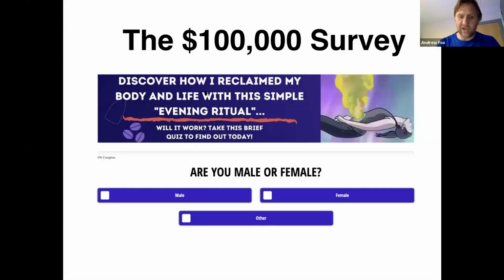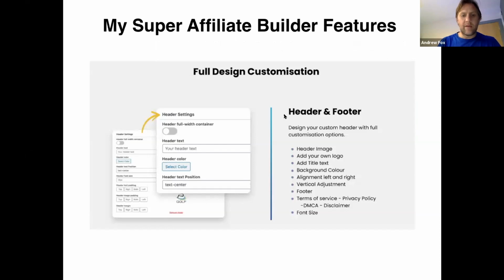So with my super affiliate builder, full design customization. I'm not going to read everything out here, but again, you can change the header and footer, add your own logos, background colors, alignment left and right. How important is all this, Thomas, in being able to customize everything? Extremely important. I'm definitely nowhere near a design expert. In fact, I'm the opposite. I'm tech-challenged to death. I can pretty much type and click a mouse, that is literally it. I can't do anything technical. So this makes it a breeze and really easy.